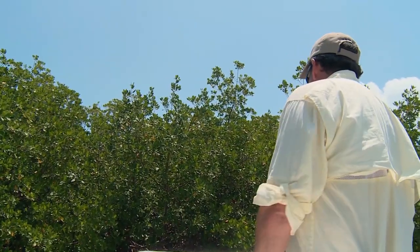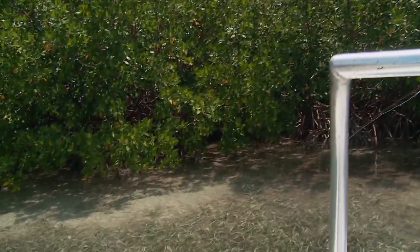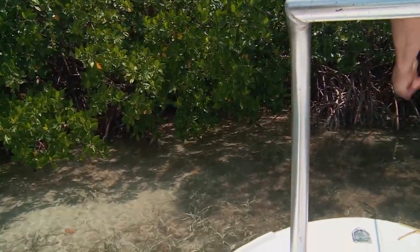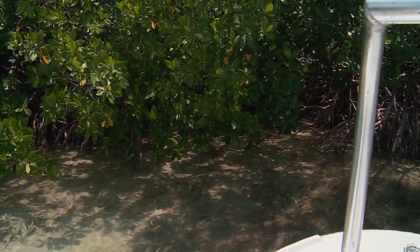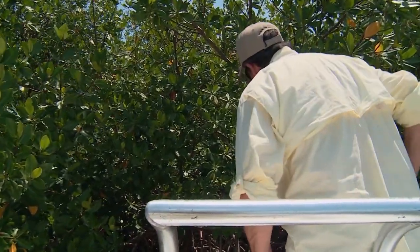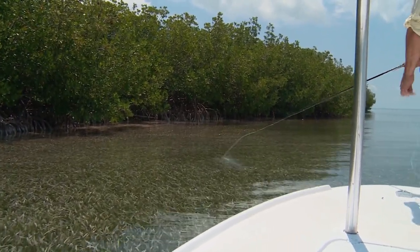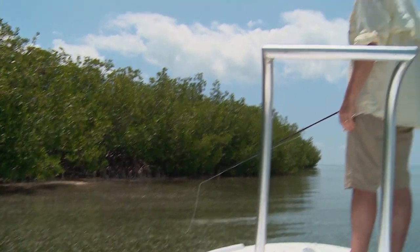Oh man, I made 2 good casts. This snook right here, look at him sitting right there. Look at that guy, he's just sitting there. I flick my cast in. But I hooked the mangrove. And I think I hooked it pretty good. Oh yeah. Right in front of him. Oh, you kidding me? Oh, I put it right in front of him.